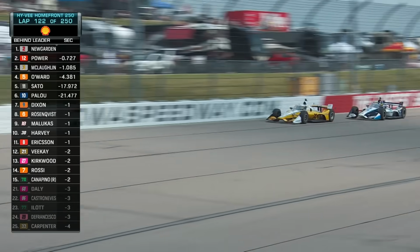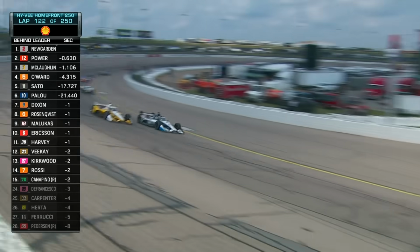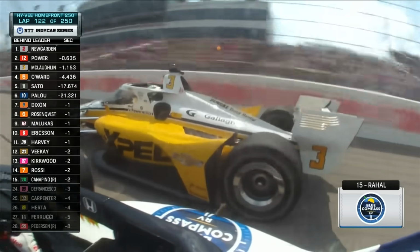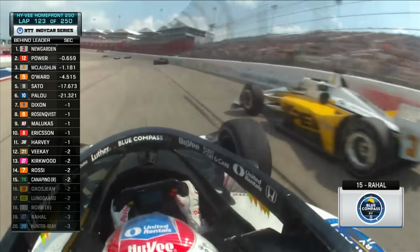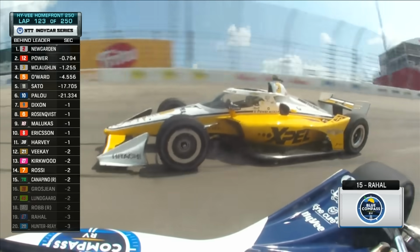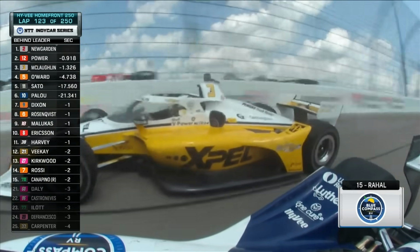You saw as Will Power came down to the line, as we see Graham Rahal now laps down, going around the XPEL Chevy. But as Will Power came down in front of Scott McLaughlin, it took all the air, all the downforce off the front of that number 3. He had to lift off the throttle to stop from going into the wall. That's about controlling the air on the car behind you. That's what Will Power was inadvertently doing there.